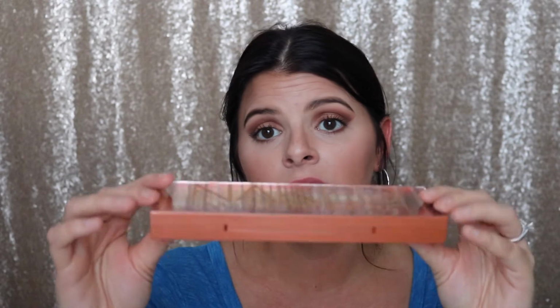Next, I managed to get my hands on the Naked Heat when they did their pre-launch, and I was so freaking excited for this one. It's been quite a while since Urban Decay has dropped a new Naked palette. Honestly, I don't even remember when's the last time the Smoke palette came out. I have all of the Urban Decay Naked palettes, and I just needed to add this one to my collection. I'm quite a fan of them, and this one, I have to say, packaging is my favorite so far out of all of them. This packaging is just beautiful.